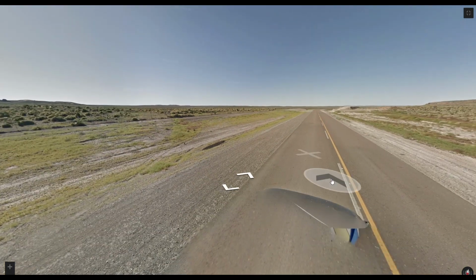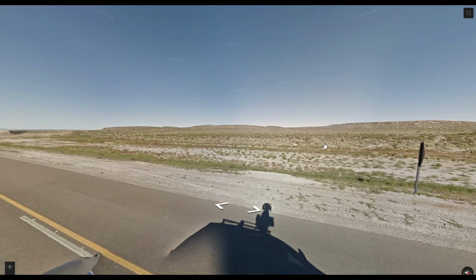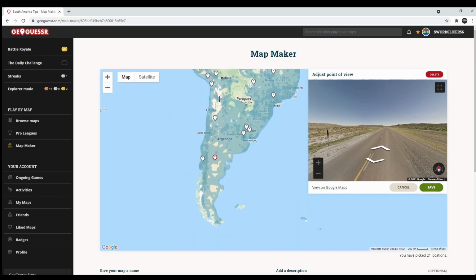Also, a great tip for Argentina is you will always see a black car. So if you see this black car, you'll be able to differentiate it from most other South American countries, except Uruguay, of course, because Uruguay also has a black car. As an overview for Argentina, I would just say the northwestern portion has those dry mountains for the most part.